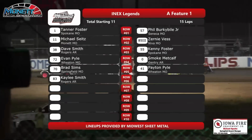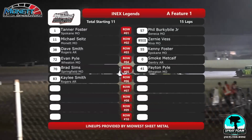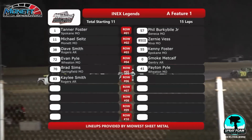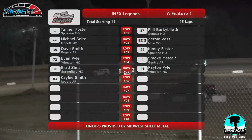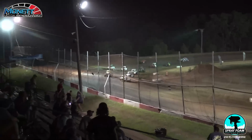Inside row number 3, Dave Smith in the 38, on his outside, Kenny Foster in number 55. Evan Pyle, Smoke Metcalf side by side in row number 4. Brad Smith, Peyton Pyle, row number 5. And Kaylee Smith in the rear of this thing. Green flag, here we go.